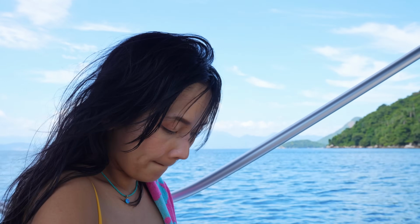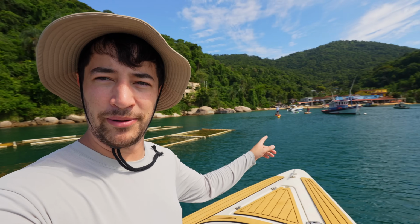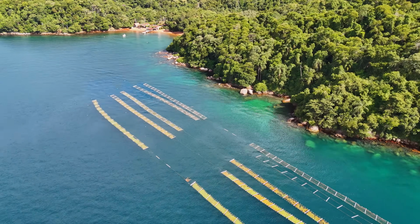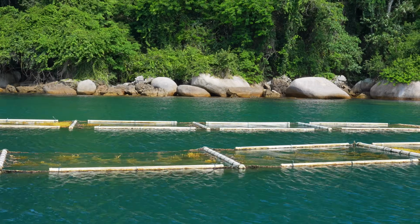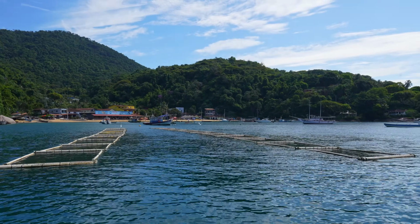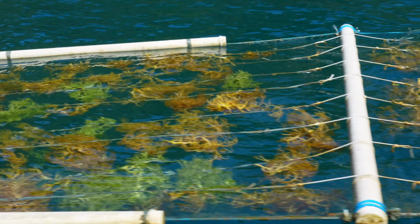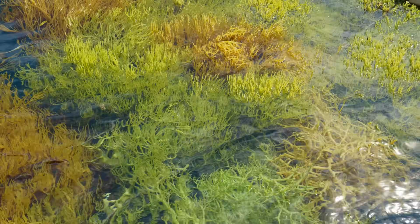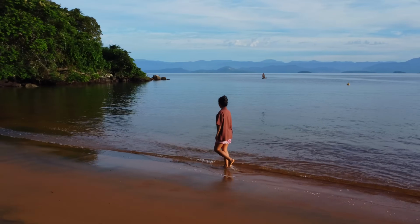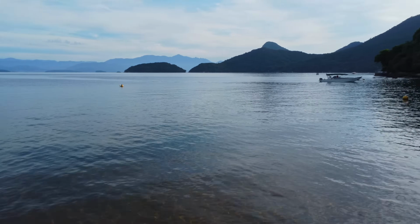Just went for a dip. That was super refreshing. There's a little seaweed farm they have here. Some of it's edible seaweed and some of it is used for cosmetics. We've just pulled up to another more popular beach. This one's called Red Beach. So quick juice break.